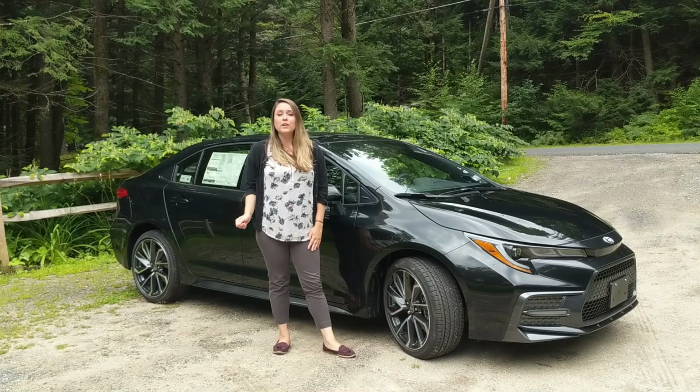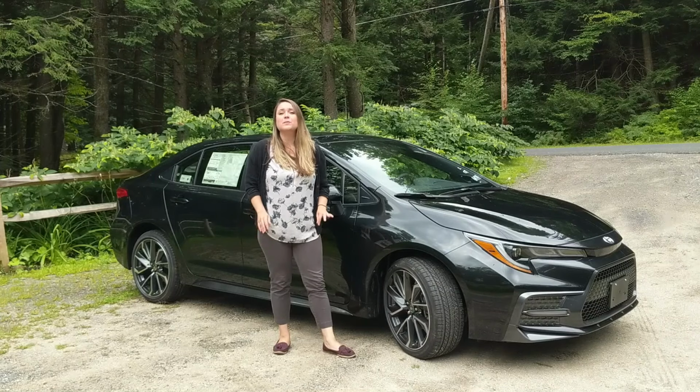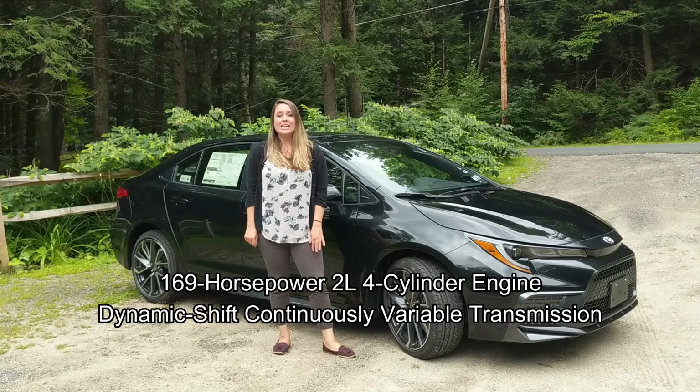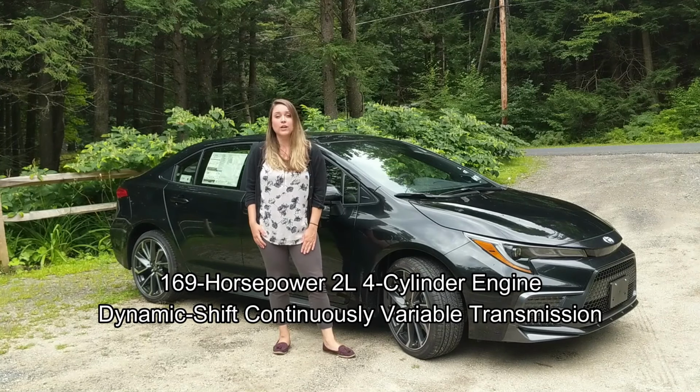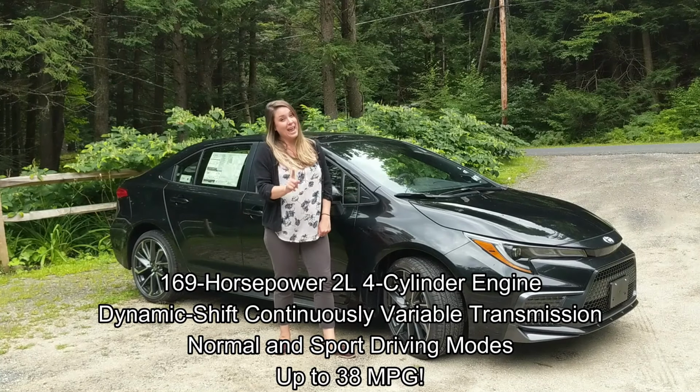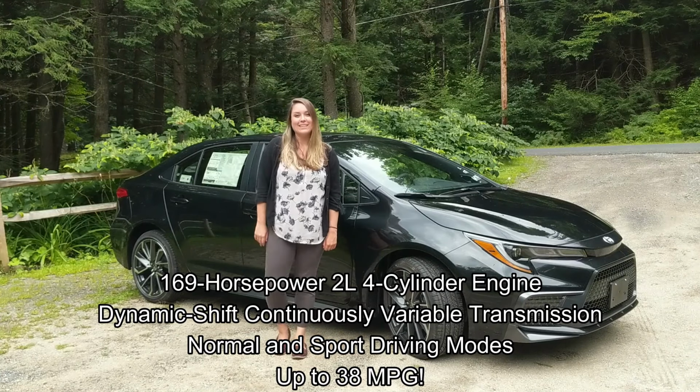The 2020 Toyota Corolla XSE comes with some sporty performance specs, like a 169 horsepower 2-liter 4-cylinder engine, a Dynamic Shift continuously variable transmission, you get normal and sport driving modes, and you get up to 38 miles per gallon.